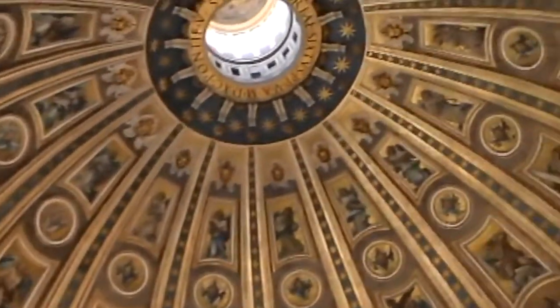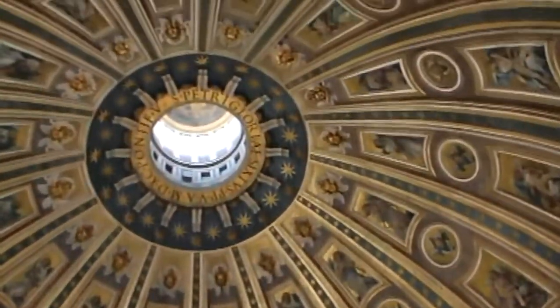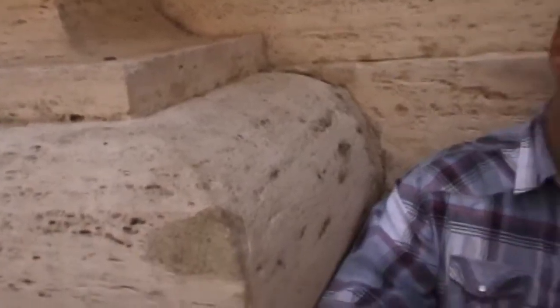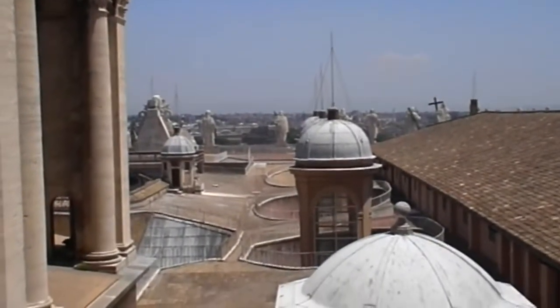Near the top of the dome is another smaller circular inscription. Translated, it means, "To the glory of St. Peter, Sixtus V, Pope in the year 1590 and the 5th year of his pontificate." From the gallery stairs we continue to the roof, where you step out into the east side of the dome.